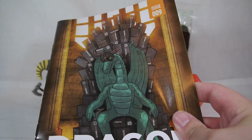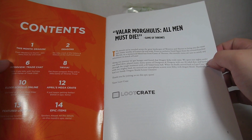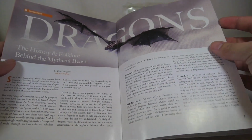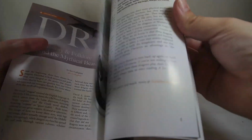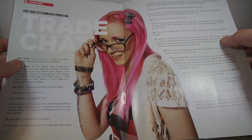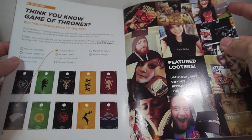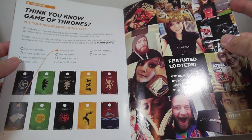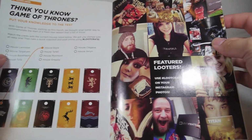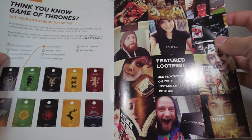Here's a quick look at that book. So inside each book, it basically goes through what their thought process was with the theme, a cool little article about said theme that continues, an interview with a person, people are cool sometimes, a Game of Thrones quiz, put your knowledge to the test, match all the fun stuffs. Featured looters. Use hashtag Loot Crate on your Instagram photos. Screw you, Instagram.